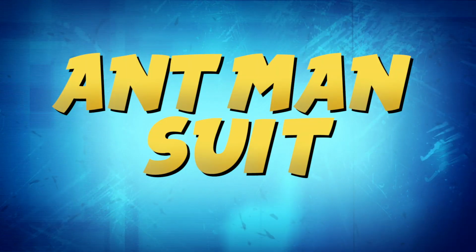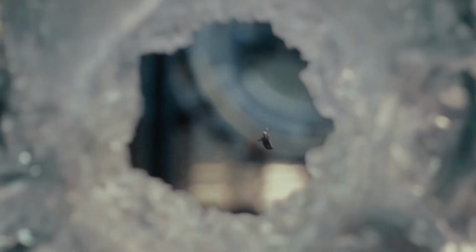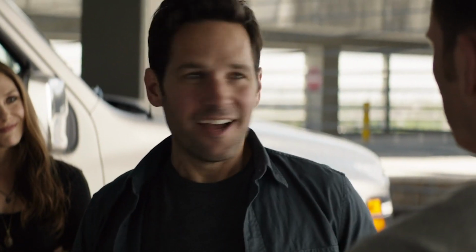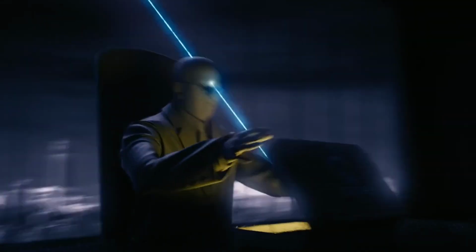Ant-Man suit. Brilliant scientist Hank Pym has created many amazing things over the years, and this suit is one of them. Like the Iron Man suit, the Ant-Man suit, or Giant Man suit, can be used to transform an average person into a superhero, or Paul Rudd into being even more awesome somehow. The suit utilized special Pym particles to shrink or enlarge the wearer. It was intended to be used by soldiers, allowing them to complete stealth missions and infiltrate the enemy.